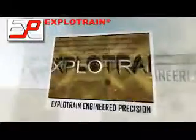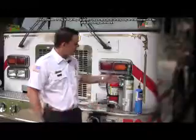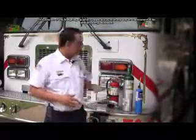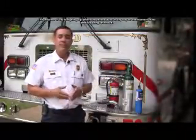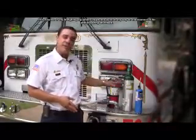Since 1998, Explotrain has utilized a combination of gases to achieve their explosive blast effects. These gases commonly include oxygen and propane. Now, the cylinders used may look different from these, but these are representative of those products. Before we talk too much about the science behind Explotrain's devices, it's important to understand the chemical properties of these gases.